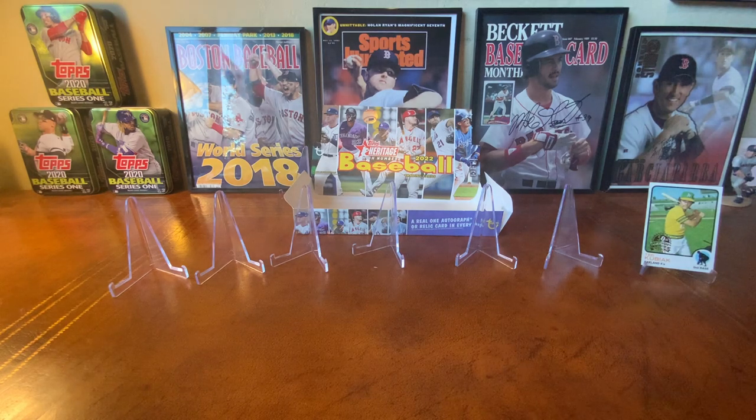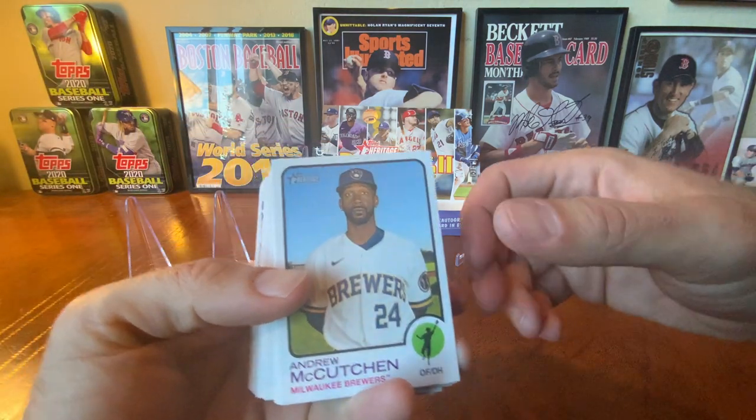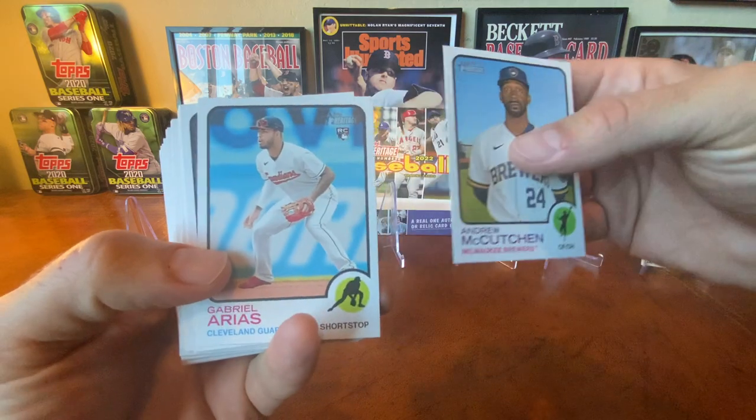I'm going to open the window here a little bit, get a little fresh air coming in as well. Oh, it feels so nice. Beautiful evening here. Hope that it's beautiful where you are. All right, let's get to it.